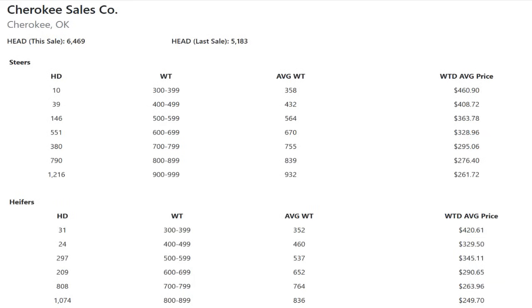Look at your best tested weights there out of Cherokee, Oklahoma. 551 head of 6-weight steers averaged 670 pounds at 328.96. 380 head of 7 weights averaged 755 at 295.06. There were 790 head of 8-weight steers in Cherokee, Oklahoma. They averaged 839 at 276.40. And 1,216 head of 9-weight steers. Cherokee Sales Company averaged 932 pounds with a weighted average price of $261.72.